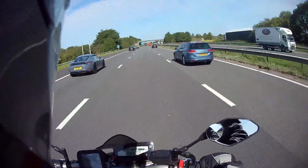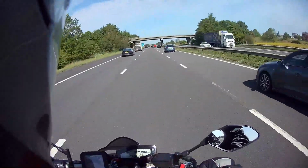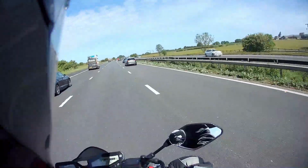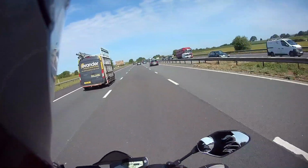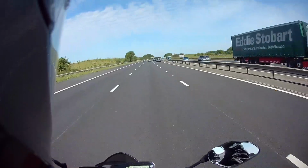I love everything about this bike that I've got at the moment. I've got this MT09. It's a 2014 with ABS. I love the riding position, I love the sound of it, I love the power of it. Every time I go out on it, it just makes me feel good, puts a smile on my face.